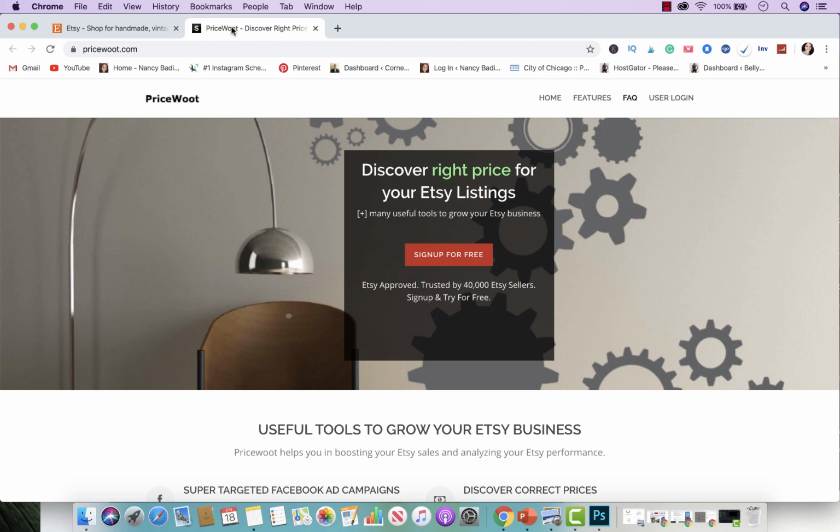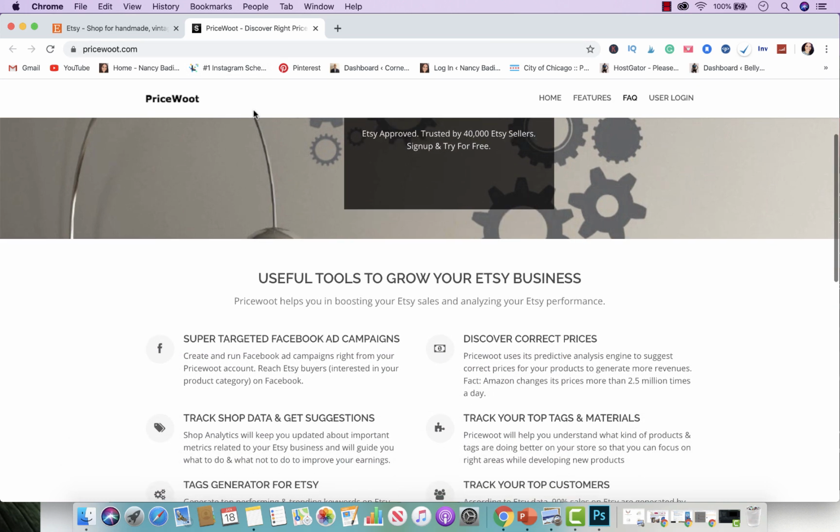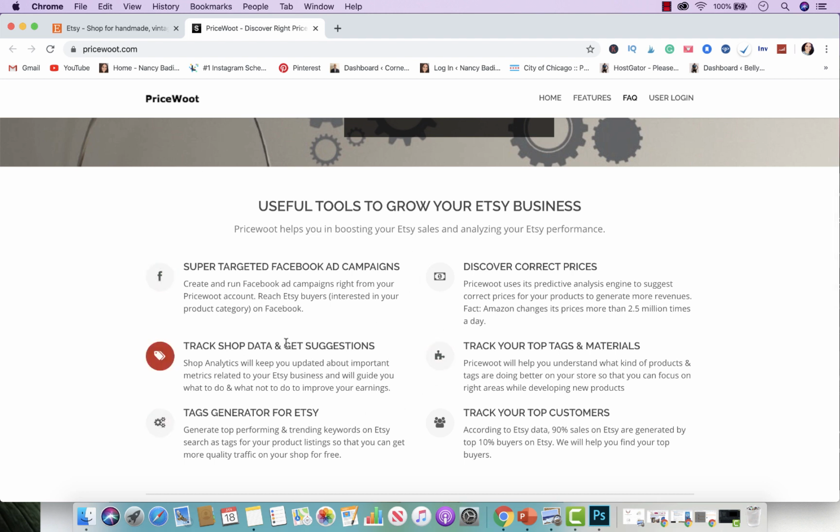They have many tools, but the main features are you're able to see price suggestions for your listings. You're able to track and generate tags for your products. That's a big one because for many Etsy sellers, the number one complaint is SEO, not finding tags that drive some traffic. So being able to find top tags for your products is really great by using this tool. You're able to track, you're able to engage with your customers. So it has a lot of nice features. And these are some of the tools that it comes with in order to help you grow your Etsy business and scale it to the next level.